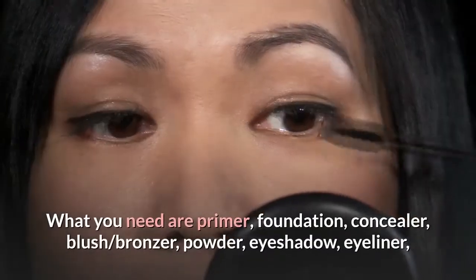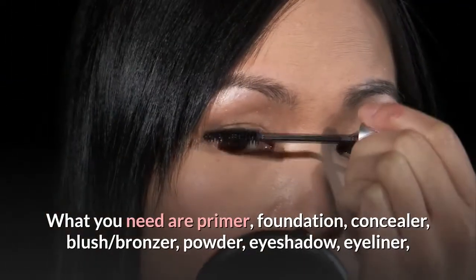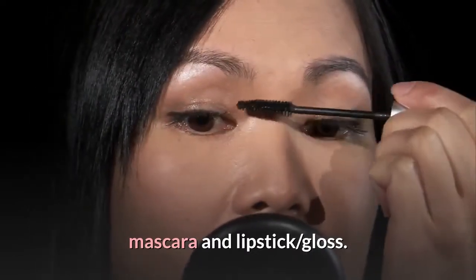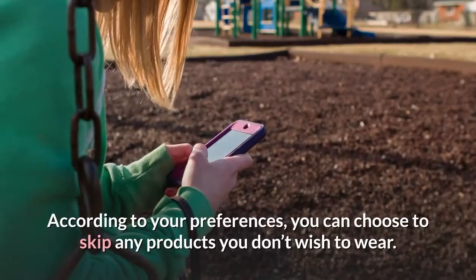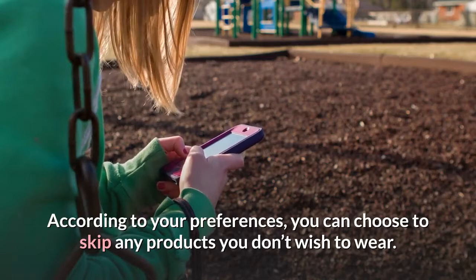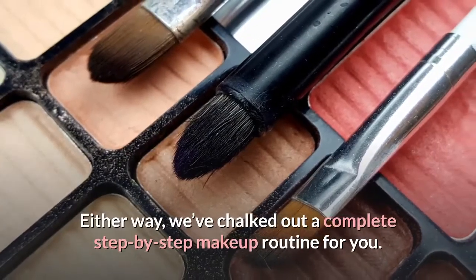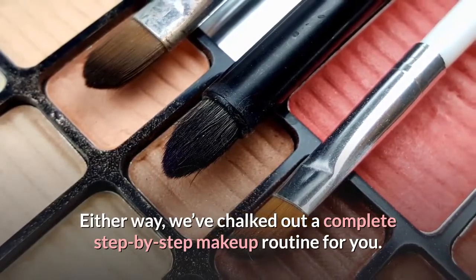What you need are primer, foundation, concealer, blush, bronzer, powder, eyeshadow, eyeliner, mascara and lipstick, gloss. According to your preferences, you can choose to skip any products you don't wish to wear. Either way, we've chalked out a complete step-by-step makeup routine for you.